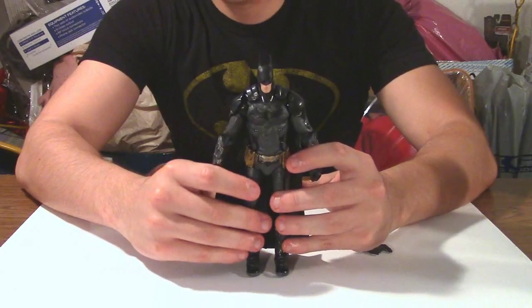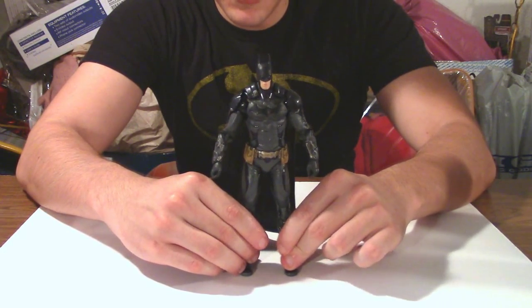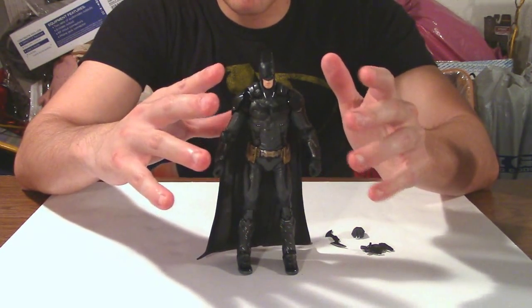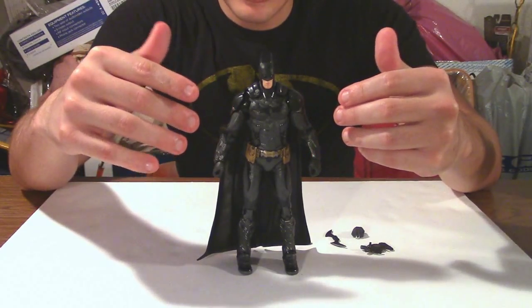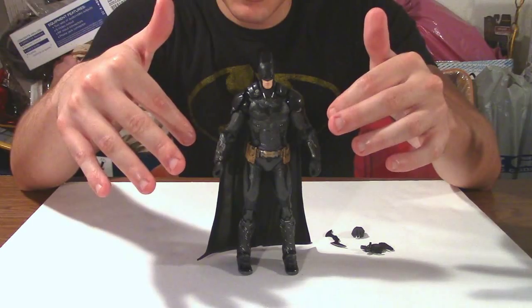Now with articulation is where we kind of get into the mixed bag portion of this figure. The articulation is actually pretty good. In fact, there are some surprising areas where I feel like they could have sufficed with just one joint, but instead they gave us double jointed segments on this figure.